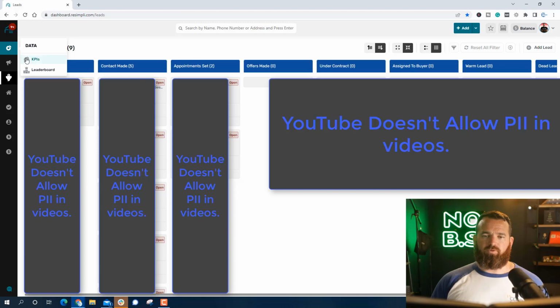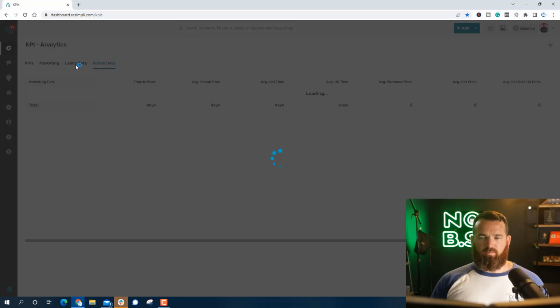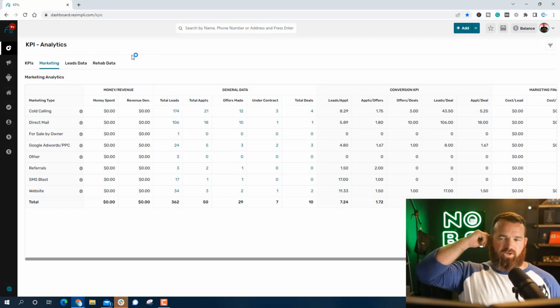So the first thing we're going to go through is the KPI tracker. So this shows you your KPIs. You can track rehab data, leads data, so your average, like when it's created to appointment to offer, and all that other stuff. So average offer price for different lead sources, average under contract price for different lead sources, and then marketing. So this is the one that you use if you're updating your KPIs for your own tracker, or you can just track in here.